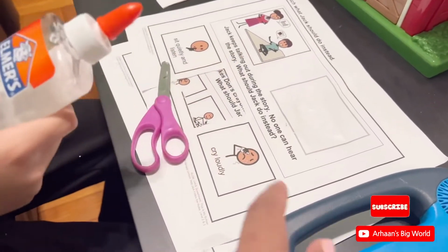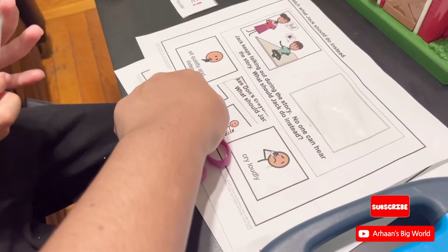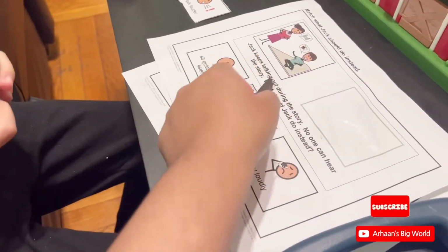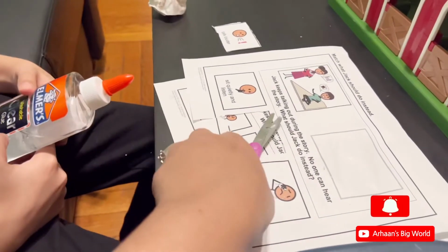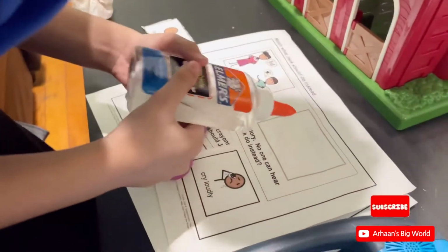Yeah, and then you glue it out. This one goes here. He has to be quiet, right? Let's go. Help mommy cut. He has to be quiet and listen. All right, let's cut this. You want mommy to help you? Okay, cut this. Yes. Wrong one.